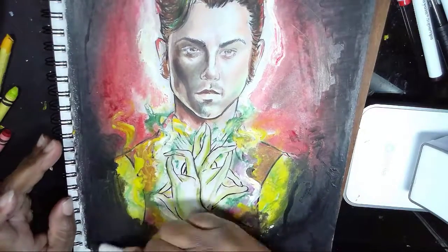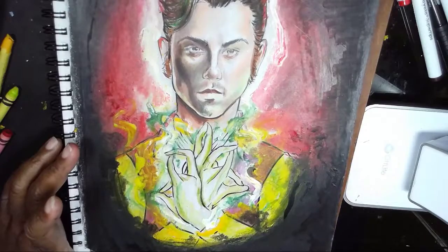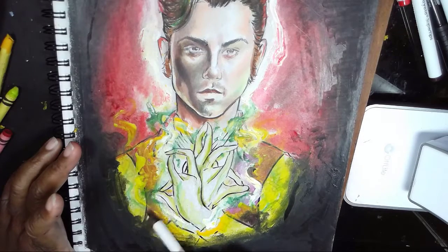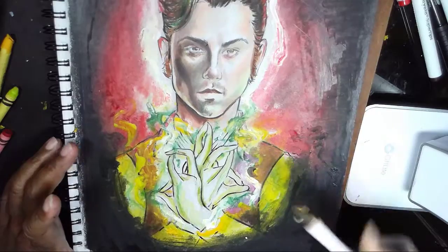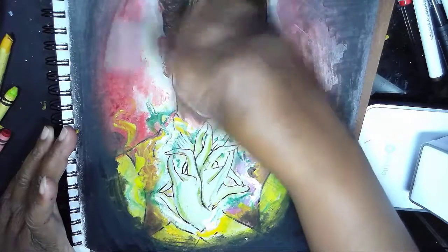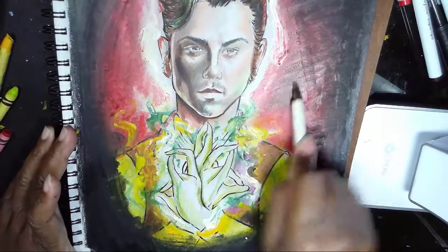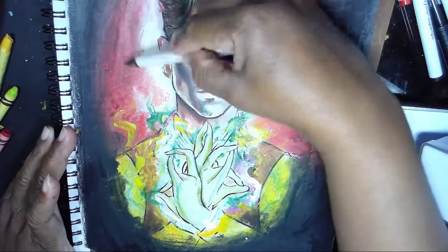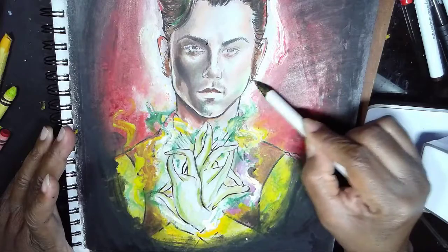And while it's still wet, or while it's still melted, I'm just going to throw a little bit more until I can't blend upwards anymore. Even come in a little bit more around here. And I'm just trying to make sure that there's no white of the paper showing. Okay. And just come in a little bit.